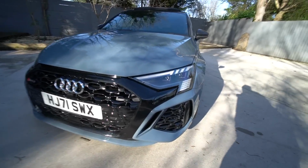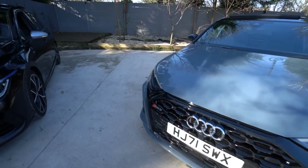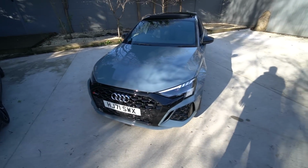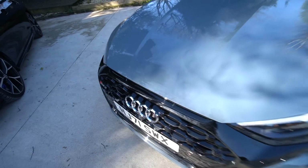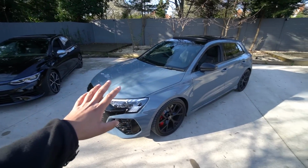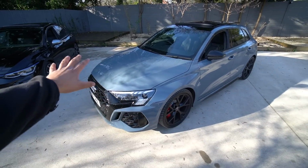Now starting around the front, as mentioned, this thing has got matrix LED headlights, so you get the little RS3 illumination when you turn them on. They are standard on the launch edition. Very aggressive black fascia here. You've also got these slats which are reminiscent of the old Sport Quattro. Now on the 8Y, both the Saloon and the Sportback, as far as I know, share the same front end.